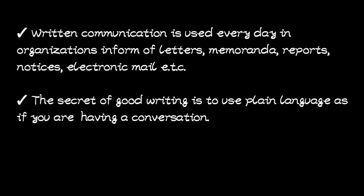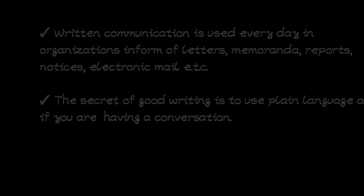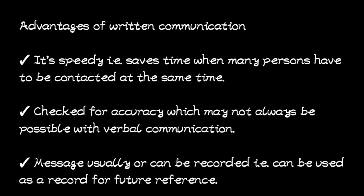Written communication is used every day in organizations, and it's in the form of things like letters, memorandums, reports, notices, emails, and all that. The secret to good writing is to use plain language, as if you're having a conversation. You do not have to bring in complicated words that most people are not familiar with. Just use plain language so someone can understand what you're communicating.